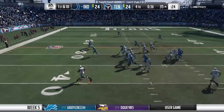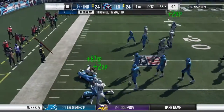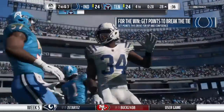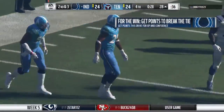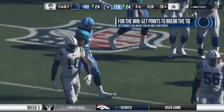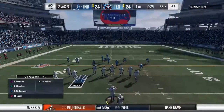They'll run it now out of the gun. And he'll work his way inside the 30 now to the 28. It's a 7-yard carry to set them up with a 2nd and 3. This has been an up and down, back and forth type of a game, hasn't it? Maybe this long drive could take a little bit of the wind out of their sails, kind of settle things down a little bit.